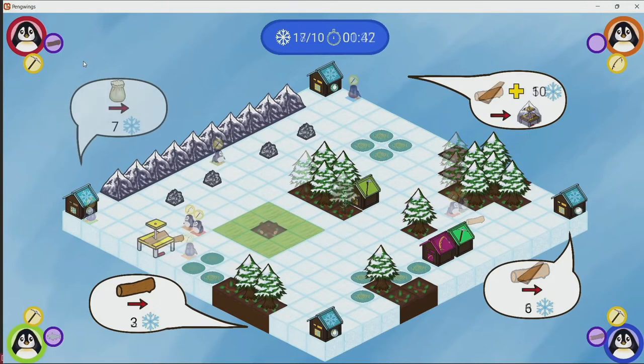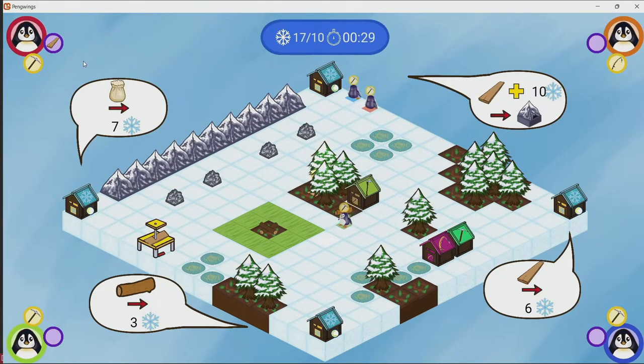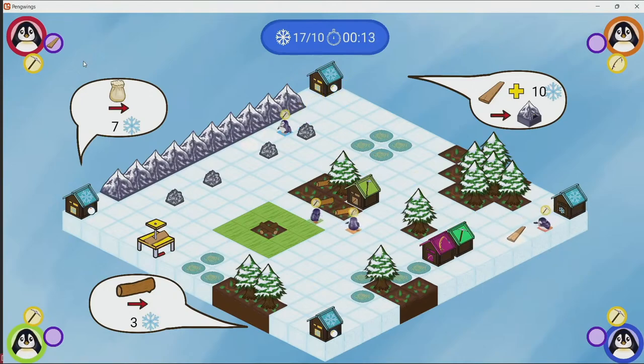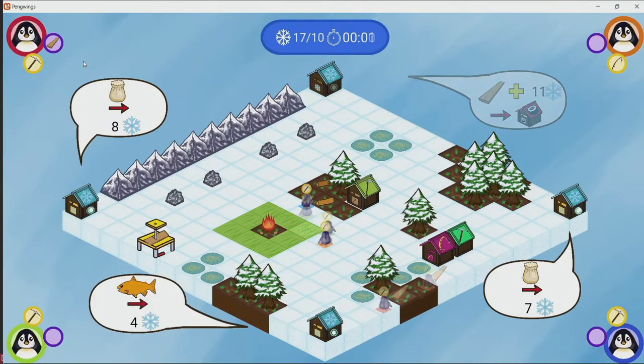But the most important part of the gameplay is whenever the snowman comes, then the game becomes way more stressful because you have to provide enough snowflakes for the snowman to be happy. As you can see, the level of the sound is very high. And so now everything's all right because the snowman requires 10 snowflakes and we have 17, so we're gonna be good.